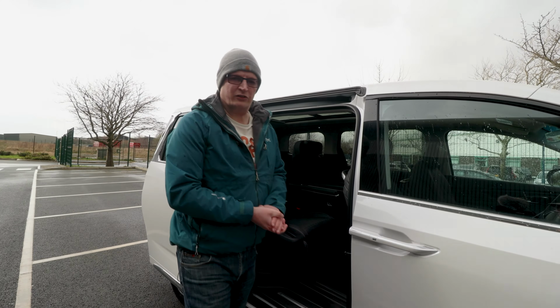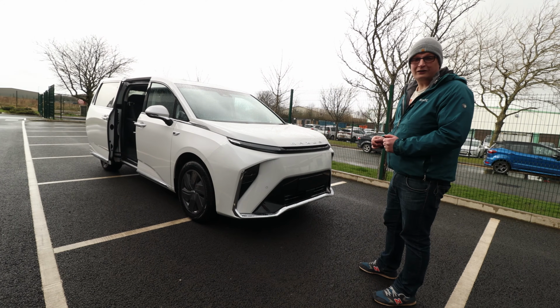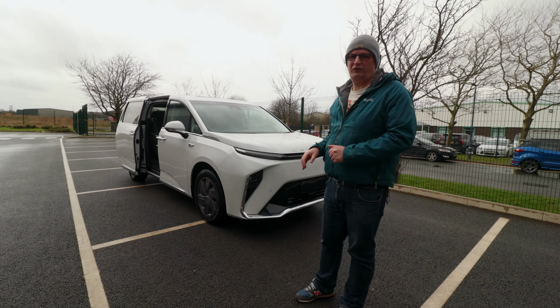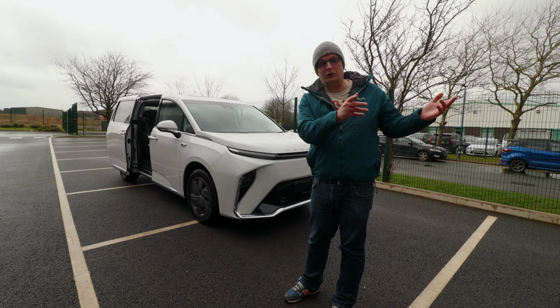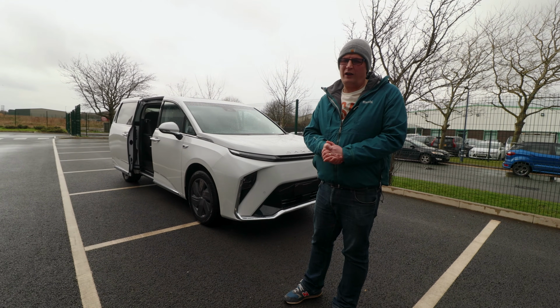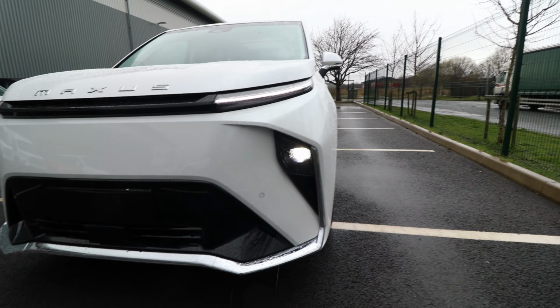Anyway, I'm getting ahead of myself. This literally came into the country last night, and we can do little drives in here. It's not registered for the UK roads yet, but it means that we can use it on the car park. So you get to hear the sound it makes, and also how well it performs. Maybe a short 0 to 30.